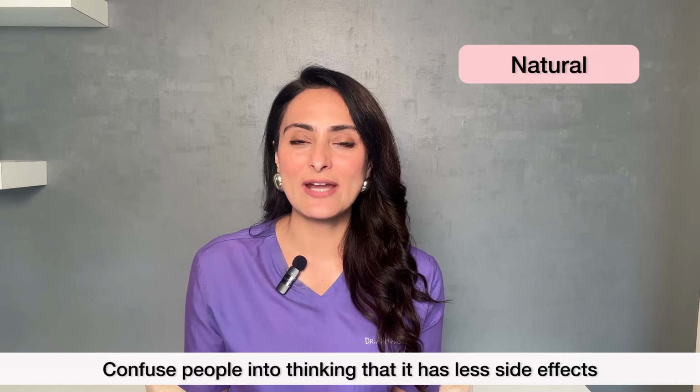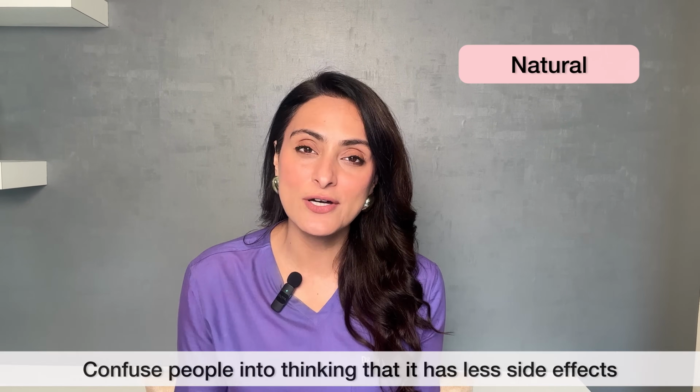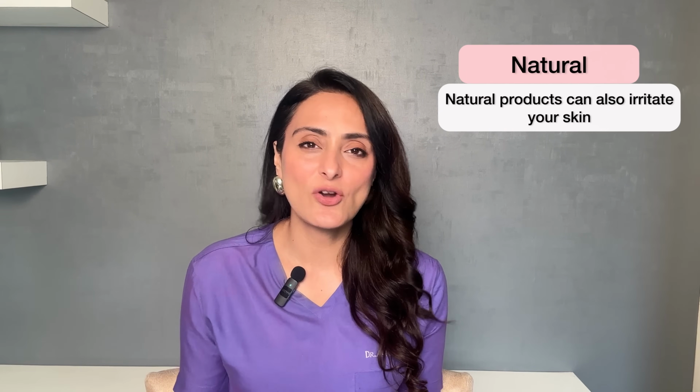It is used to kind of confuse people into thinking that it has fewer side effects or is safer, but it's not. Even natural products can irritate the skin, so it does not mean much.